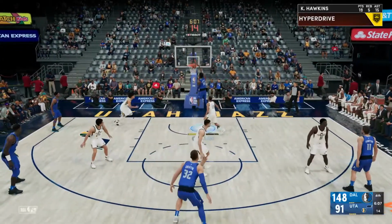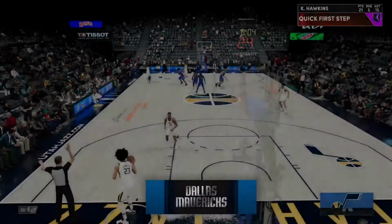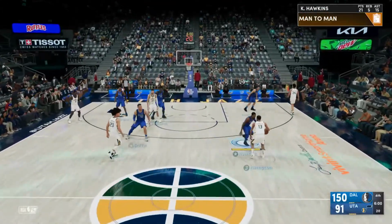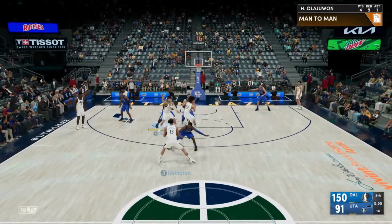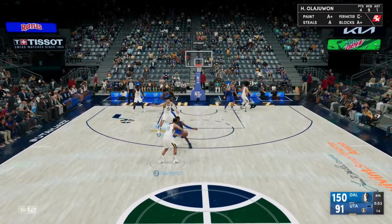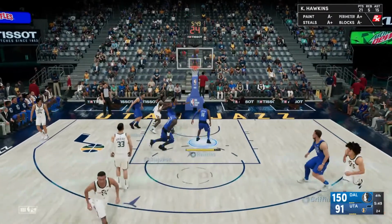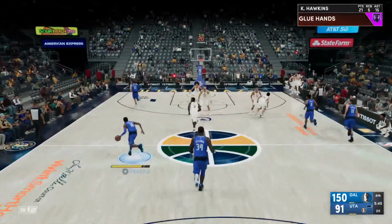Here's Hawkins, and he takes that one up and powers it through. Ooh, just shook his man loose with a crafty play inside. And then the dunk just tops it off beautiful. High-level skills being showcased out there now, fellas. I mean, that was a terrific hoop. Back to Johnson, beyond the arc. The shot, no good. And it's Dallas the other way.